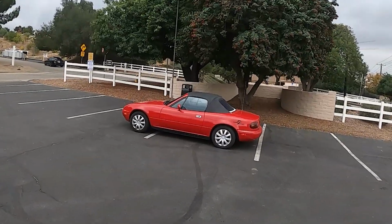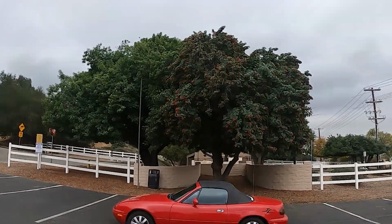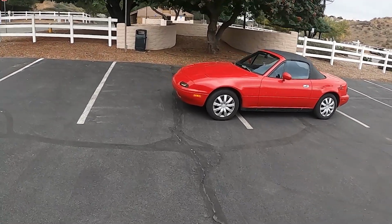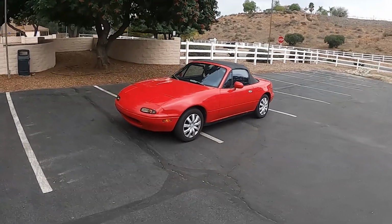All right, here we are, you guys. It is the next day. As you can tell, the clouds kind of rolled in, but that's okay. We're gonna go for a drive. It's supposed to literally downpour and rain all day tomorrow, like 100% all day. So we're gonna try and go for the cruise today.